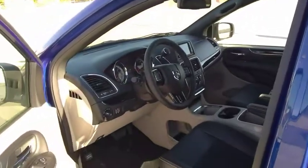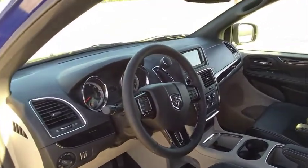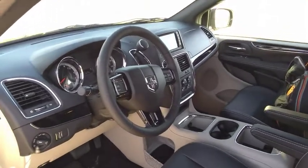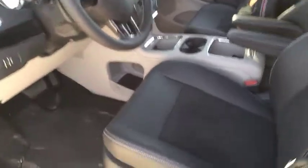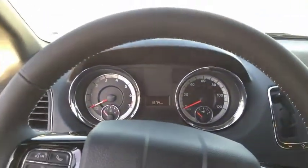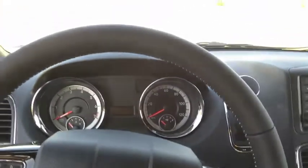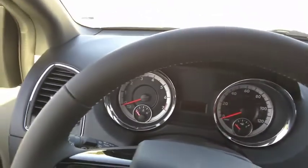Getting into the car, it's a pretty straightforward interior. It's a little bit dated. It's a lot of old Chrysler parts in here, but pretty straightforward presentation. Nice kind of leather half cloth seats here, very nicely finished. And when we get in, the gauges here are pretty straightforward. Nice simple gauges, almost look kind of Volkswagen-ish.